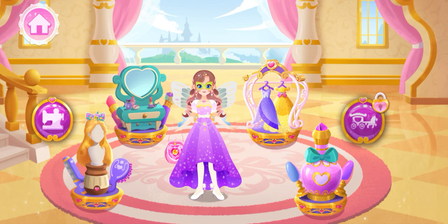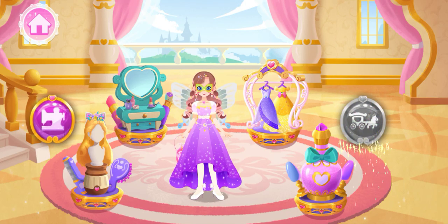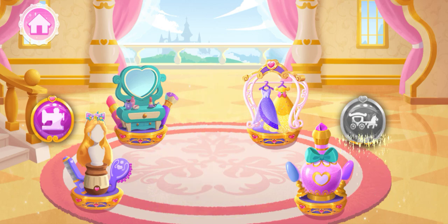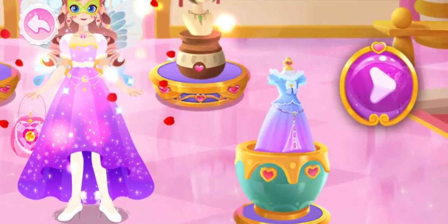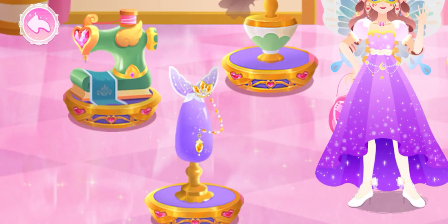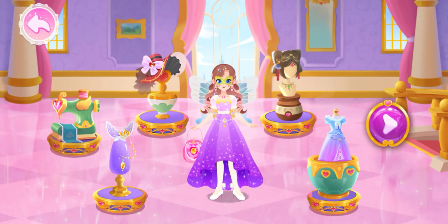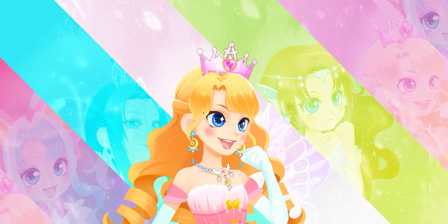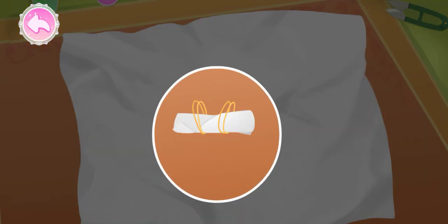Design Studio. Here is the princess's design studio where you can make many unique outfits. Design a magical dress design. Princess will look great in a magic dress.